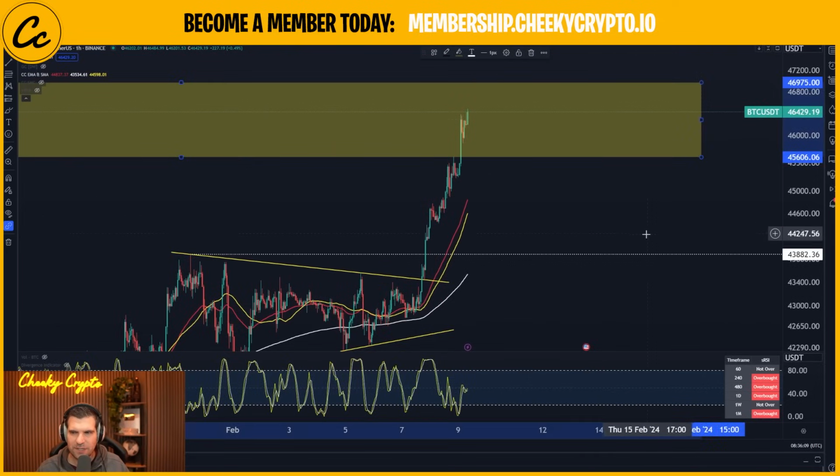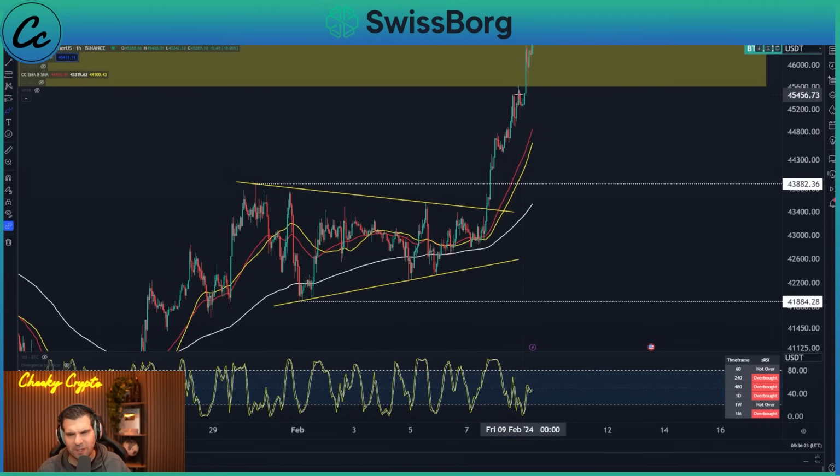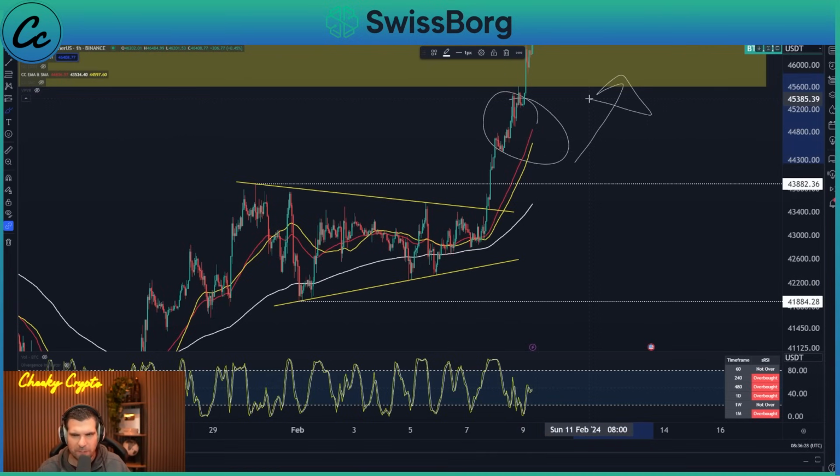We entered into our range at 45,606 to 46,975. Now, initially, I thought we were going to have a pit stop just around about here. We did get rejected briefly, but then we continued this run to the upside. I was actually expecting us to consolidate down here a little bit before we pushed on up. That didn't happen. We just continued to push to the upside.